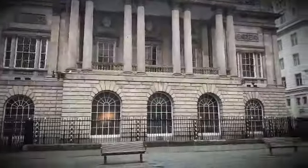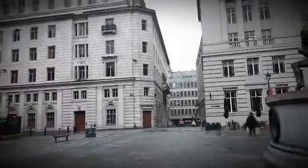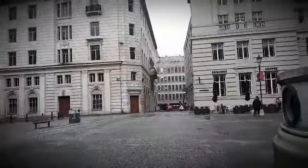Many think that this monument in the middle is for the slave trade, but it's not. It's for prisoners from Nelson's battles.